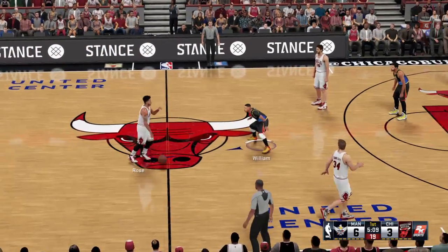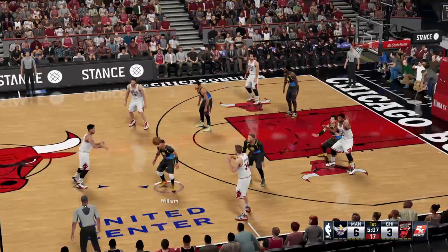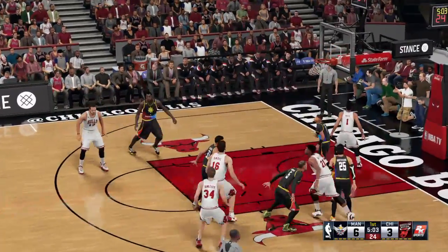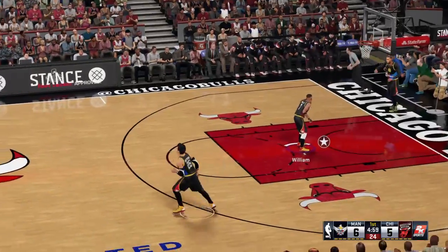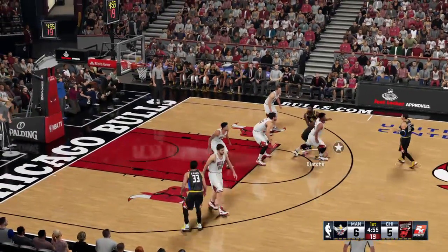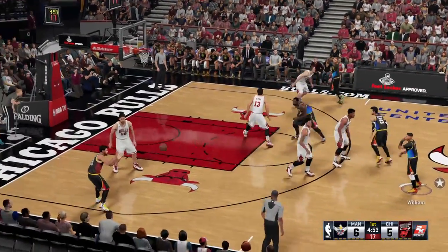Rose with the ball. He feeds it to Dunleavy. Noah kicks to Rose, and he gets it to go. Defensively, that possession better not start a trend because they just handed him 2 points. Earlier, Doris Burke spoke with head coach Fred Hoiberg. What'd you find out, DB?